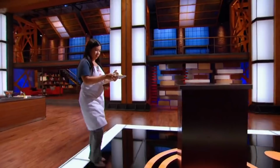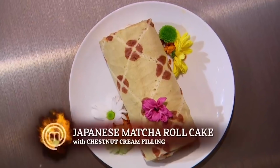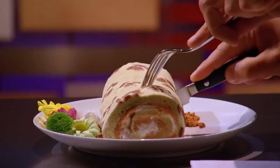I am super proud. I know my family would be super proud. I'm just hoping all the flavors are there. It's a Japanese matcha roll cake with the chestnut cream in the center. It is impressive. Thank you, Chef. I don't even know how to do these patterns myself, I'll be honest. I don't know how you pulled that off. It's extraordinary. Thank you, Chef.